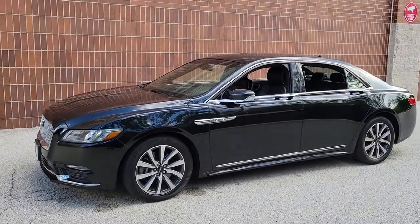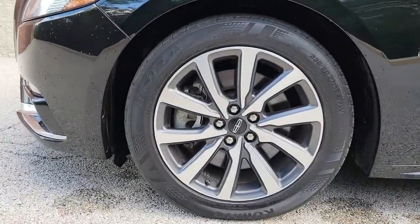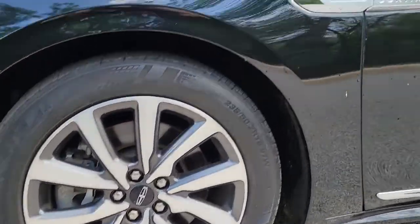With the space and comfort of traditional full-size luxury and the convenience of today's connected technology, you'll be relaxed and confident wherever the road takes you.